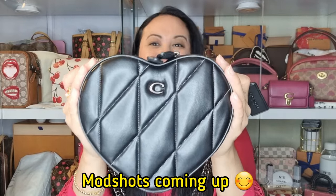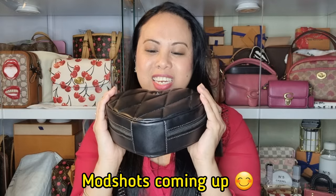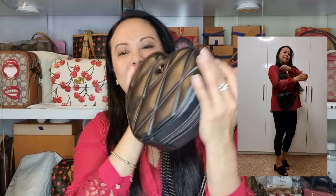Anyway, guys, what do you think? Do you have this in your collection? And are you planning to get this, to add it to your collection? I think it is such a cute bag. I think it is such a must-have if you're a Coach lover, because it is just so beautiful.